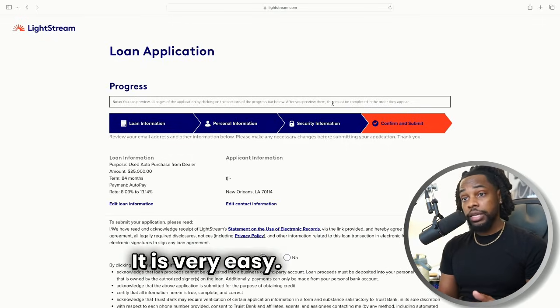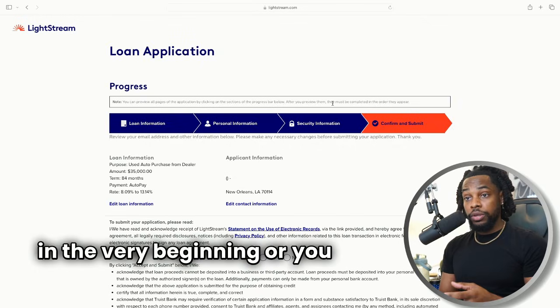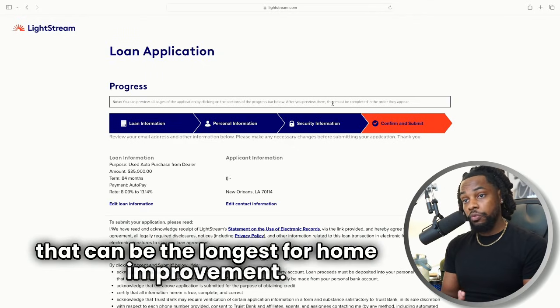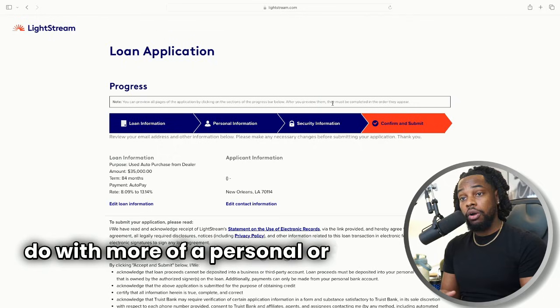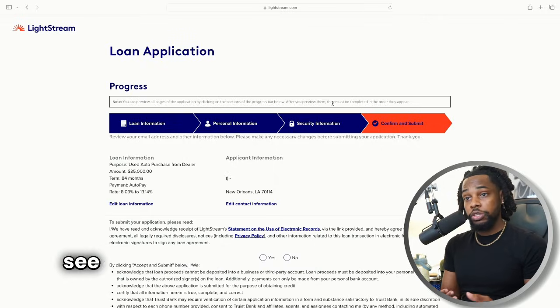It is very easy. It's very straightforward. I believe if you do those few loan details in the very beginning, or you can play with it, pick the best range for you. I mean, if you need 240 months, then that can be the longest for home improvement, but you can also pick something that has to do with more of a personal or auto, and you can do up to 144 for those ranges. It varies. You'll have to play with it to see which one you get.